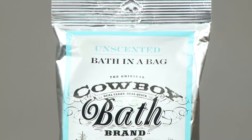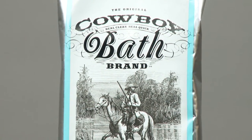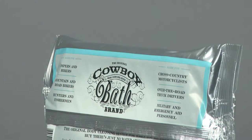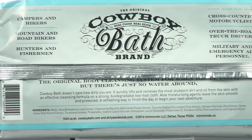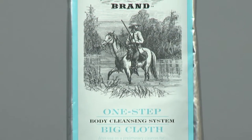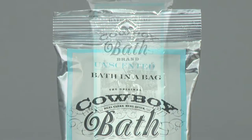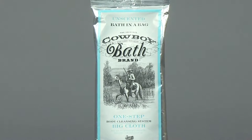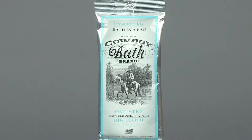The Cowboy Bath package incorporates several features that accentuate this new product. The design was converted from a reverse printed trapped ink configuration to surface-printed flexographic utilizing a UV curing ink system. This process eliminates one of the film layers within the design, reducing manufacturing costs while enhancing the graphics. The metallized surface creates a unique visual pop beneath the single printed layer. The final package contains less overall material.